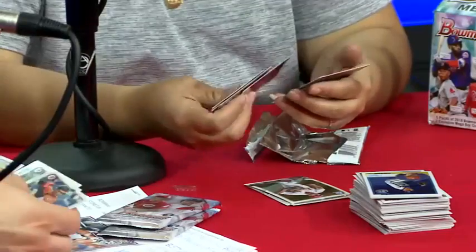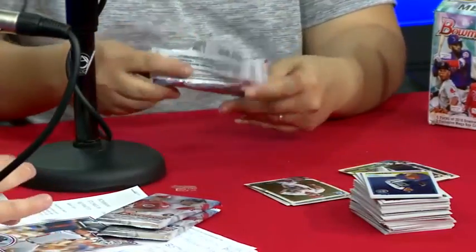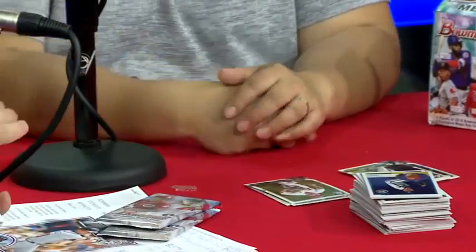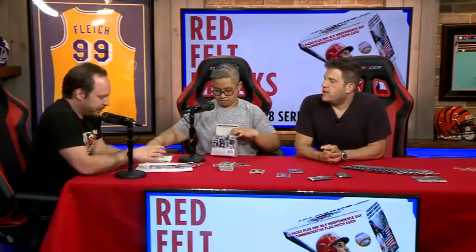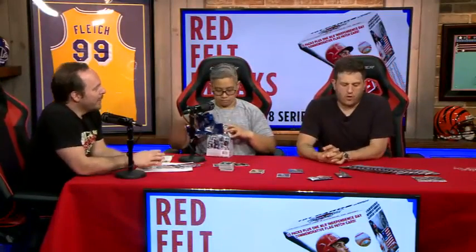I'll tell you what. I remember when Bowman first started up their cards again, and the cards were almost too big to fit in the plastic. Yes, back in like '89 Bowman. They were oversized, like the original Bowman cards from the 50s.